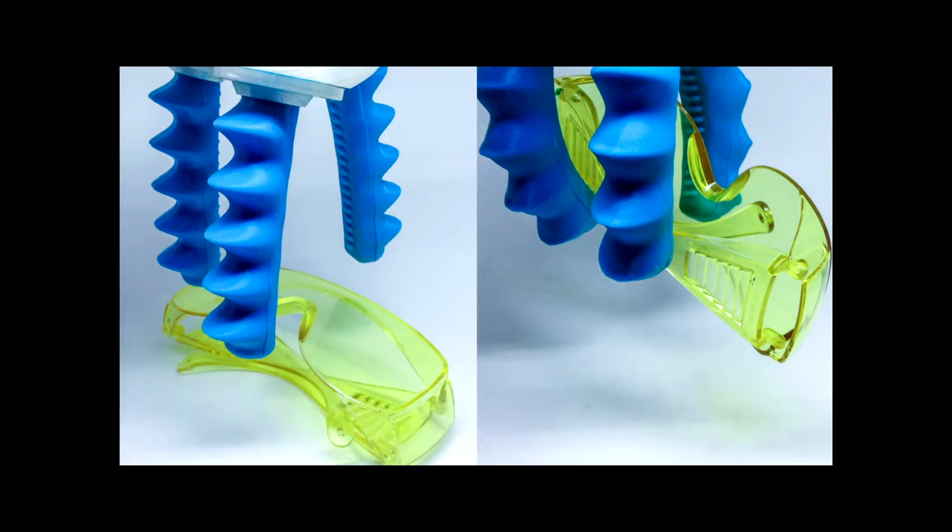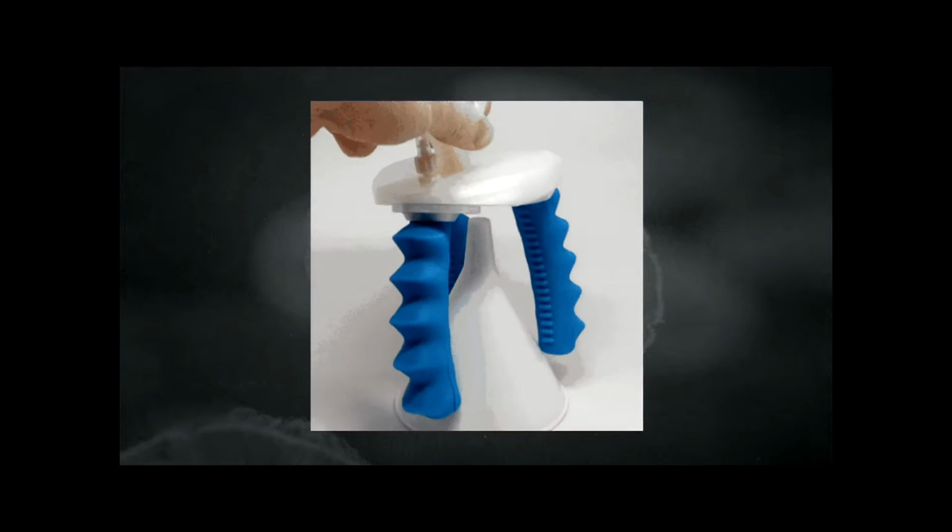so it's able to pick up a big variety of objects, and by just being simple and squishy, because it squishes around the object. And so that compliant, conformal nature makes it good at just sort of picking up stuff.